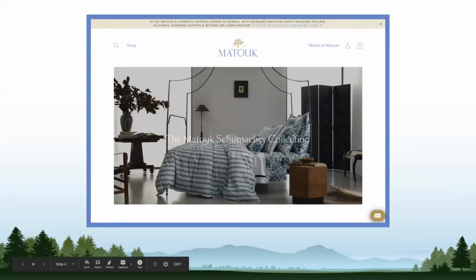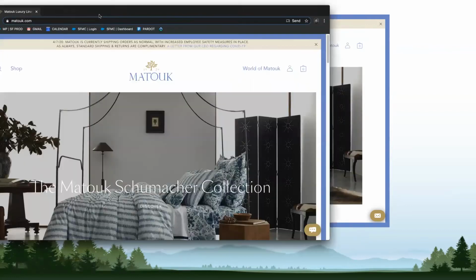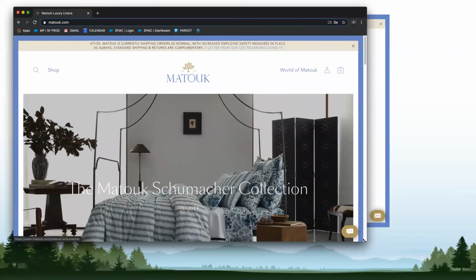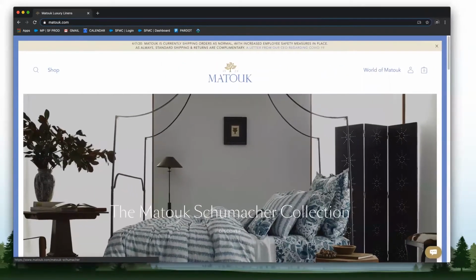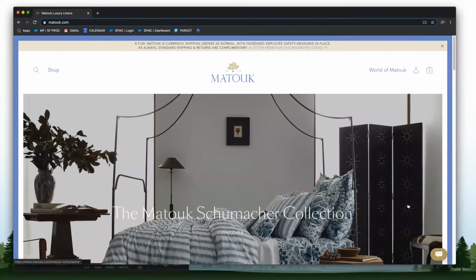Okay, so I want to give you a little demo of the front end or customer facing side of this process, and then afterwards I'll show you the final output, and I'm going to circle back and then focus on the technical details of how the solution was put together. Okay, so the client is Matouk, and here's their homepage.